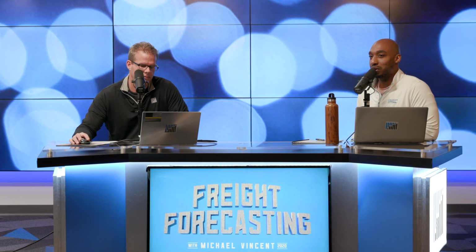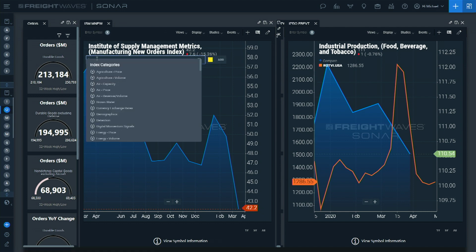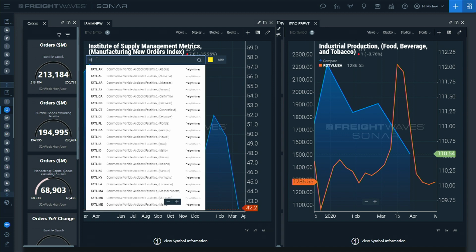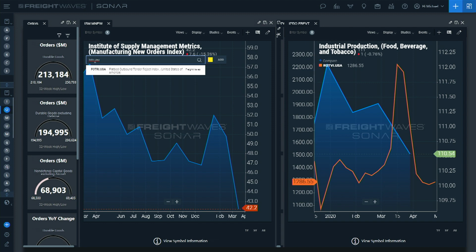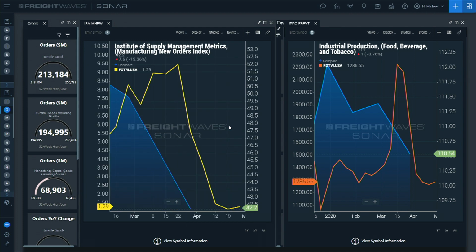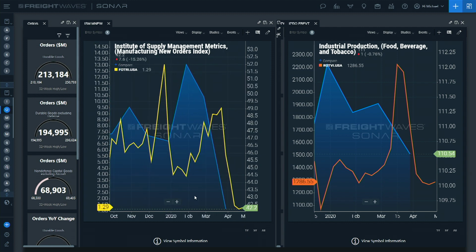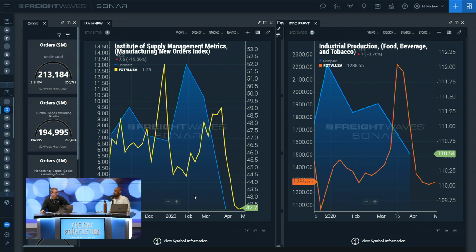We can look at that, and we can also compare it to one of our proprietary indices, Flatbed outbound tender rejections, FOTRI.USA. Flatbed is one of the equipment types typically hauling these manufactured goods, and we have that on the dual axis to get a closer comparison. We can see that rejections are ridiculously low right now, at 1.29. That's insane. 1.29 means the carriers are doing a really good job of having capacity where it's needed, because they're only missing 1.29% of the loads.